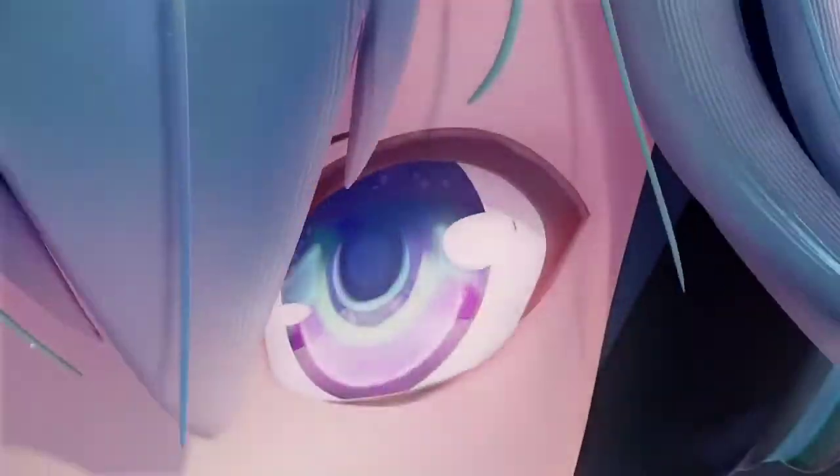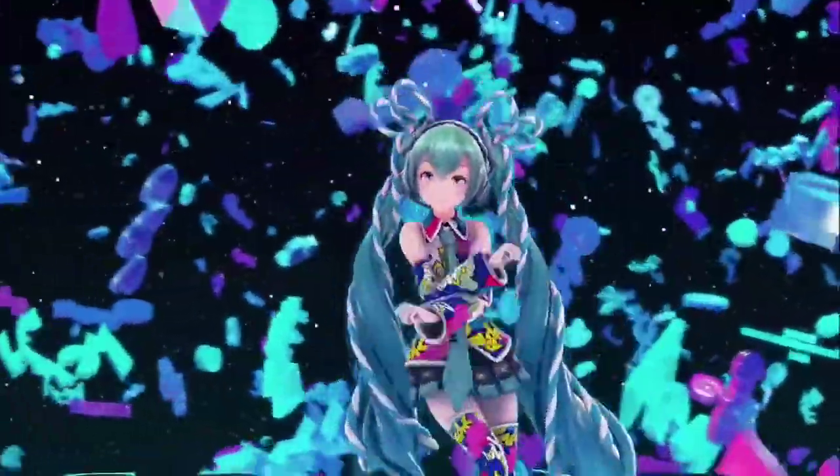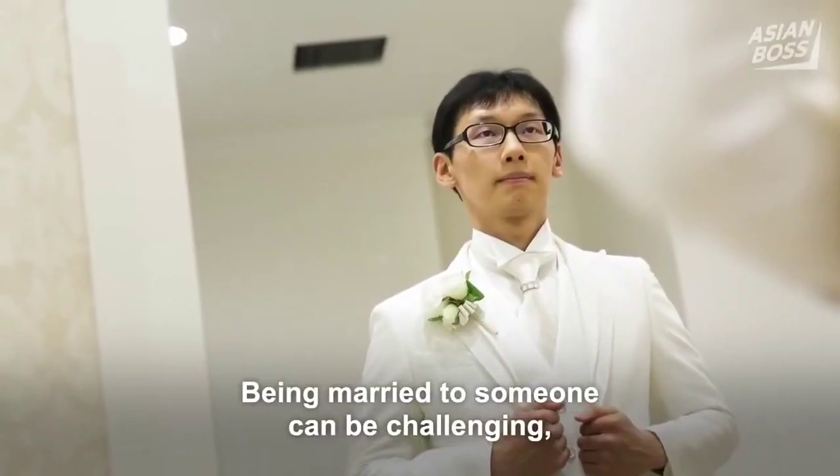Samsung's Neon project is creating highly realistic digital people with their own characters, emotions, and memories. And Miku is a holographic pop star and digital companion. Its creators offer unofficial marriage certificates, which have been taken up by thousands of people.